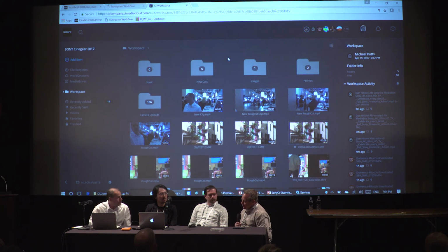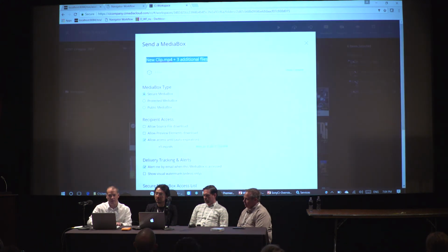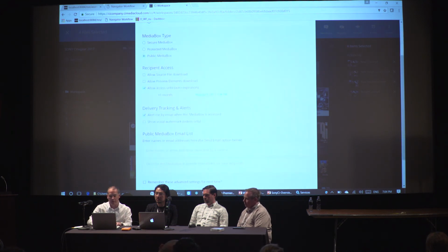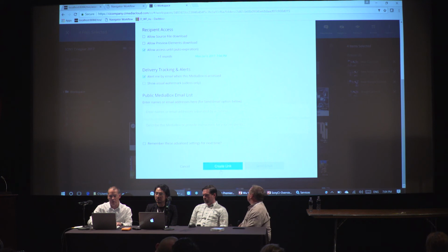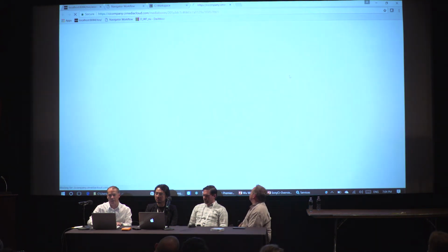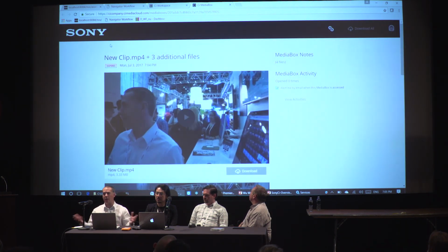How easy is it for the producers and those to access those media boxes? So as easy as this: shift, select, here's the media box. You have options of secure, meaning sign in or not. I can make the files downloadable or not, by preview only. And then here is the actual link that will generate. I'm going to open that up. And now this branded page, so again, you see the Sony logo, but that could be any logo you want it to be, right? You have complete control over that.